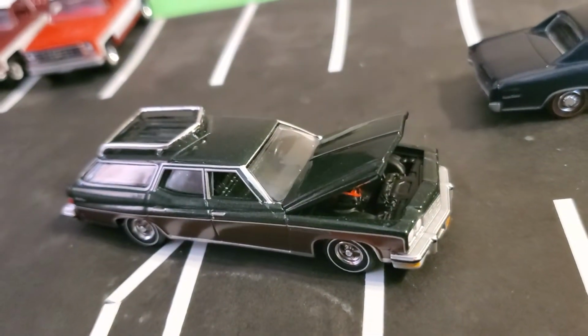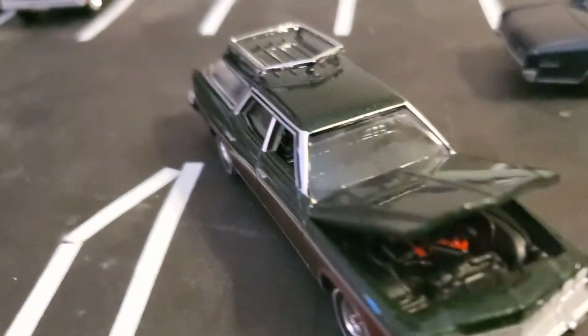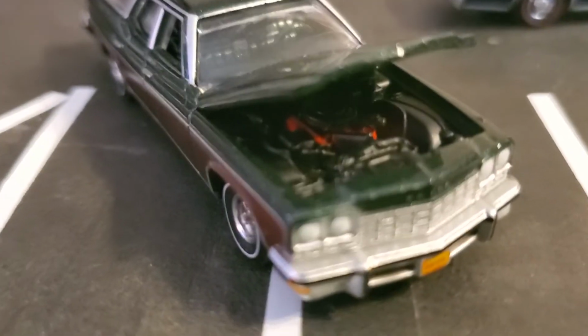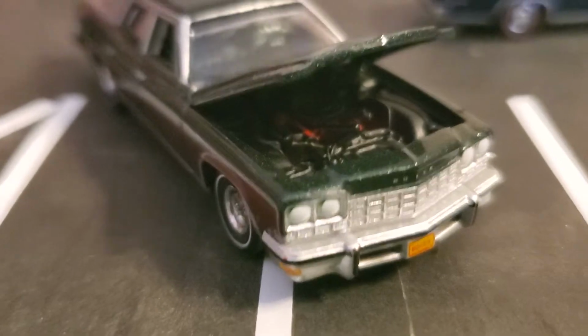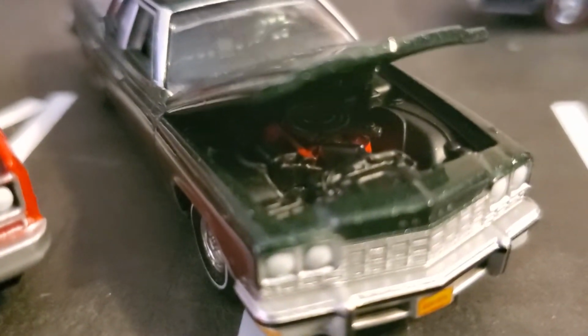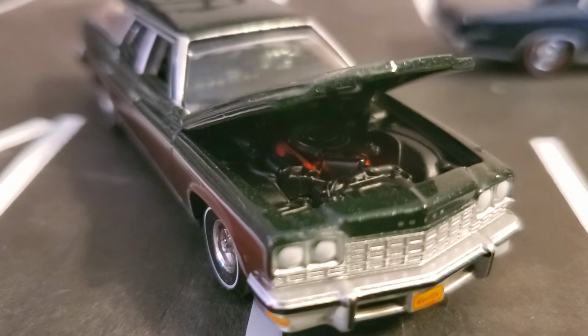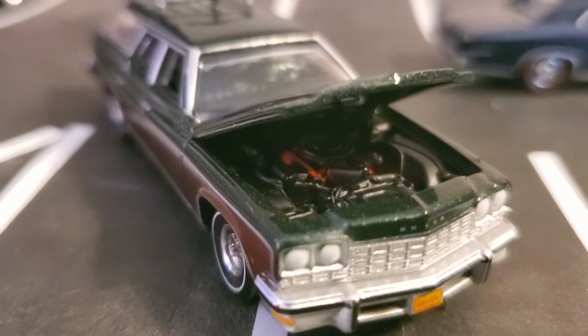That kind of seems to be the common thing with these Autoworlds. The older ones, the license plates will be whatever year it is. As well, you can see it's kind of the same engine, which is what they would have used as the Silverado, the C10. So you can see it back there, kind of in the back. It's most likely a 350. You can see the little details, the radiator, all that fun stuff.